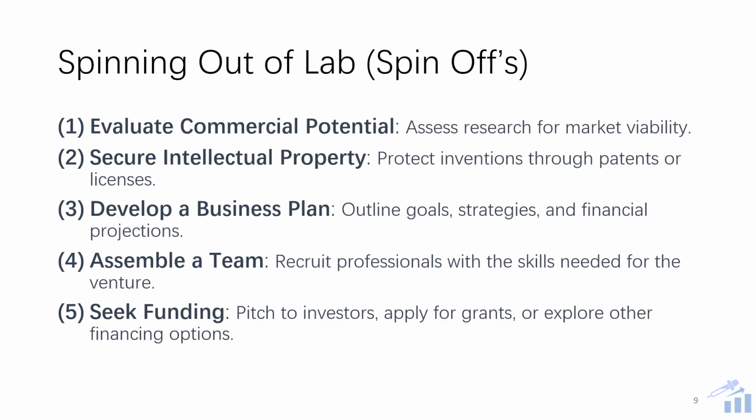So what's a spin-off, or spinning out of a lab? Turning lab research, specifically research that has been done in an academic setting, into a successful business is something that happens all the time, and it involves several key steps. It starts with evaluating the commercial potential of the research, securing intellectual property rights, which is key to safeguarding your commercial product, and developing a solid business plan, which is always the tricky part. After that, you have to assemble the right team and then seek adequate funding in order to support your journey.